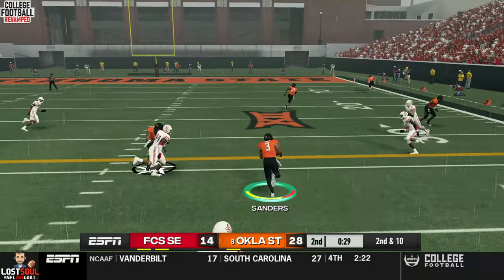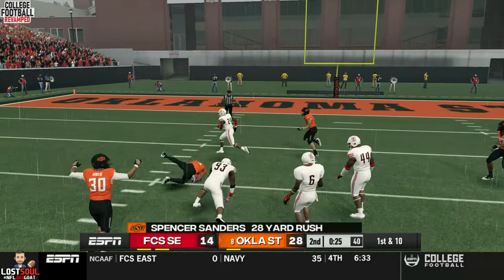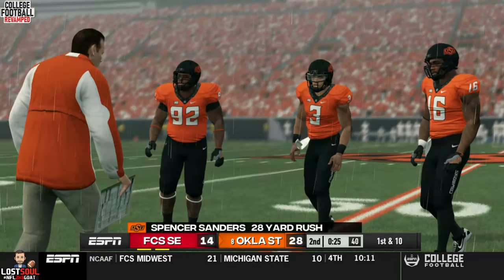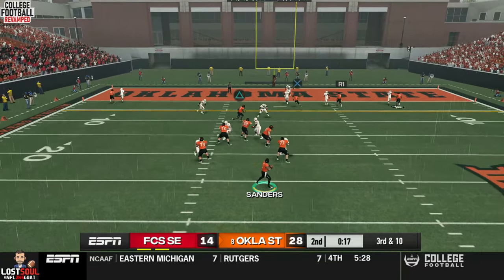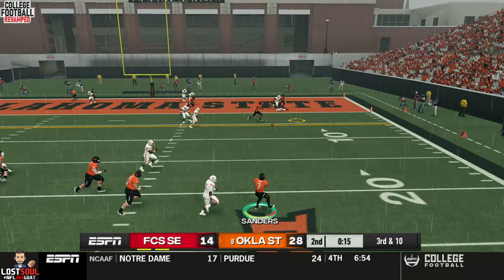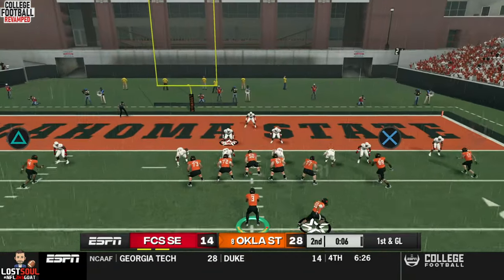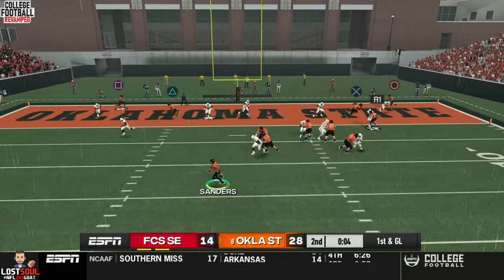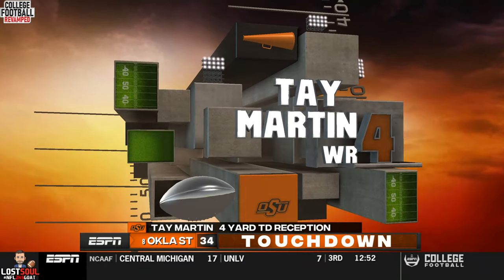Moves up in the pocket. He takes off. He's at the 30. He's at the 20. Tackle made at the 16-yard line. Oklahoma State will take their last time out. Five wideouts. Now he tries to buy some time. What a play to set him up with a first and goal. Scrambling around. Quick throw in the end zone. Touchdown.